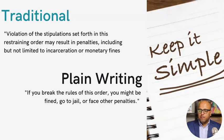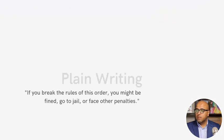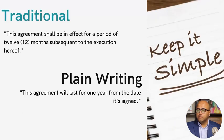Here is another example. Violation of the stipulations set forth in this restraining order may result in penalties, including but not limited to incarceration or monetary fines. How about if you break the rules of this order, you might be fined, go to jail, or face other penalties? Here is another one. This agreement shall be in effect for a period of 12 months subsequent to the execution hereof. This agreement will last for 1 year from the date it's signed.